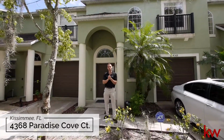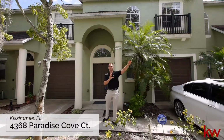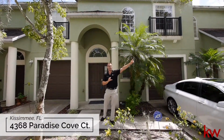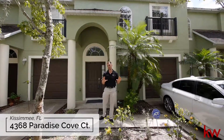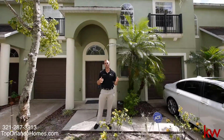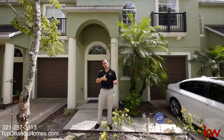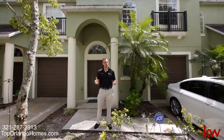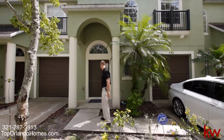We have a special new listing for you here in beautiful Kissimmee, right off 192, Turnpike's right there, I-4 is right there, Disney World a couple minutes away. It's an incredible opportunity, especially for the price point under $200,000, all this value for a more than 1,600 square foot townhome, 3 bedrooms, 2.5 bathrooms, with a beautiful green space in the back. You gotta come check it out. Let's go.